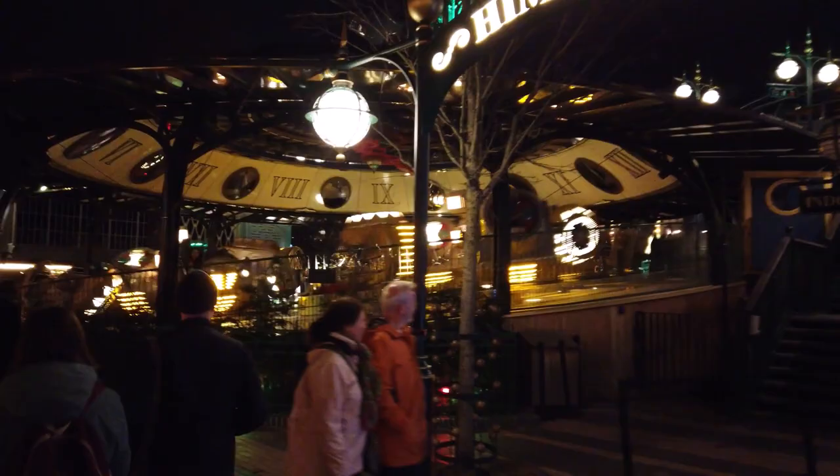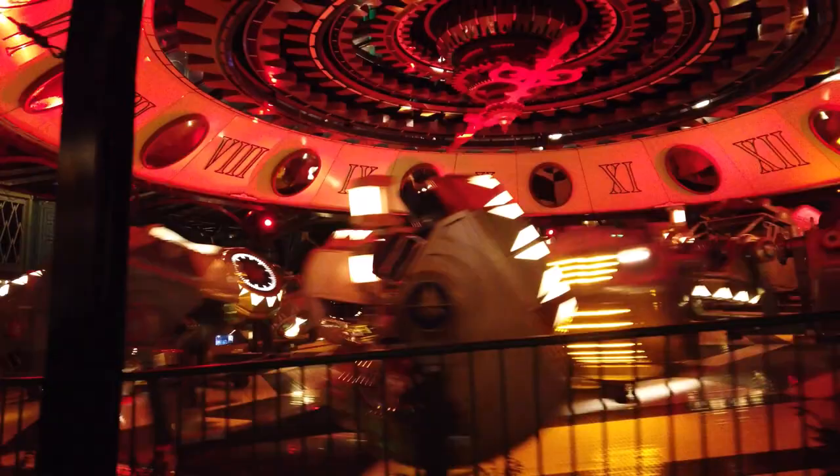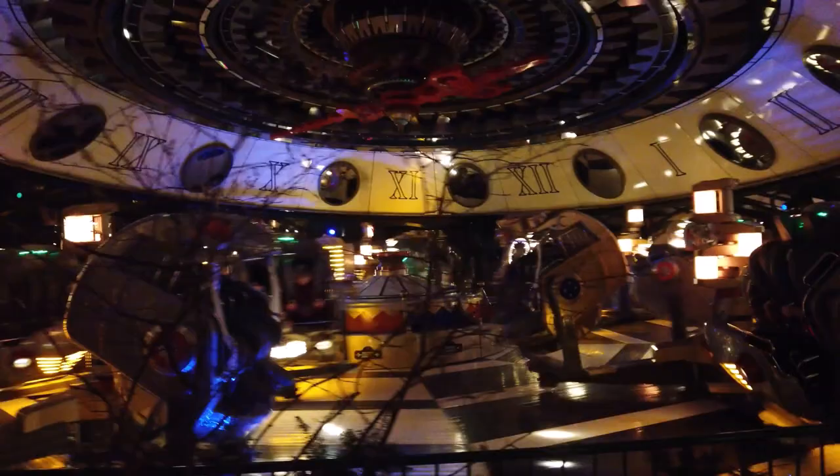But now the time has come. I am a bit nervous about this one. So this is Tic Tac. I've never seen anything like this before. So rotate anti-clockwise, and then each two-seater car flips forward and backwards, inverting. It just looks crazy.